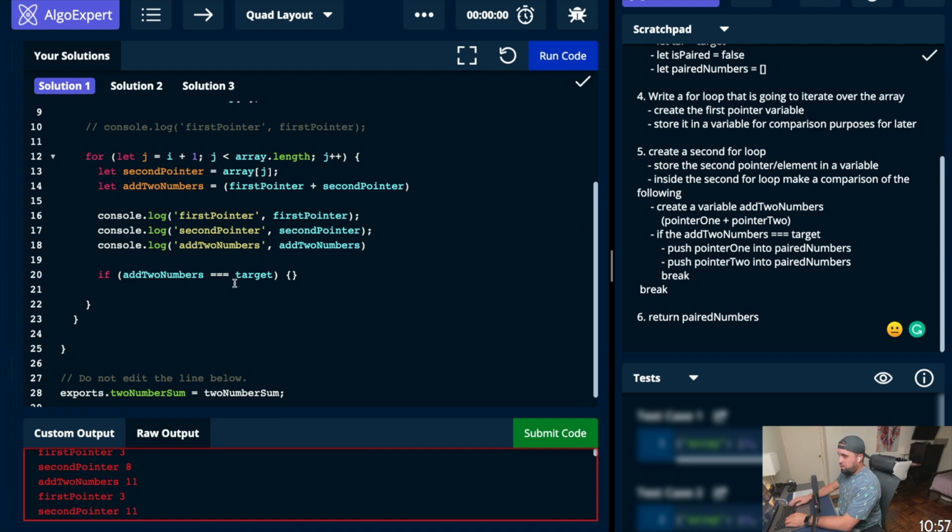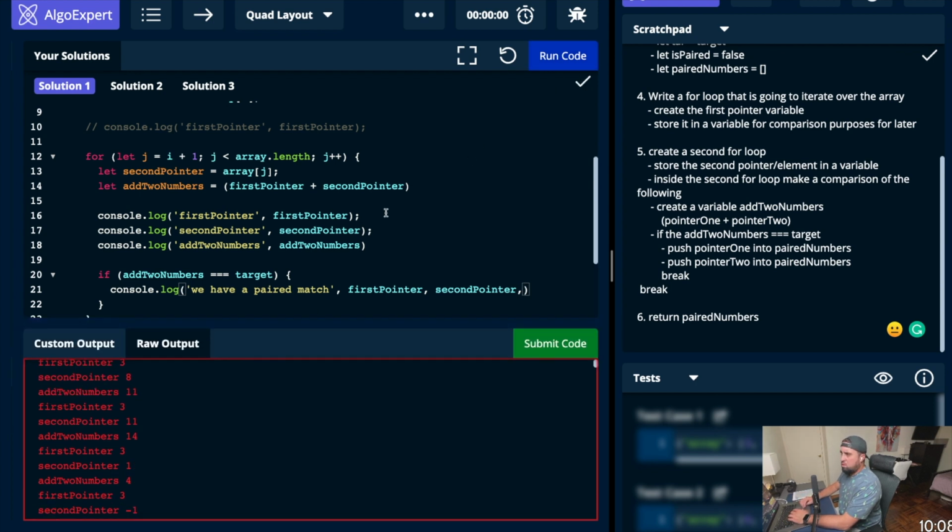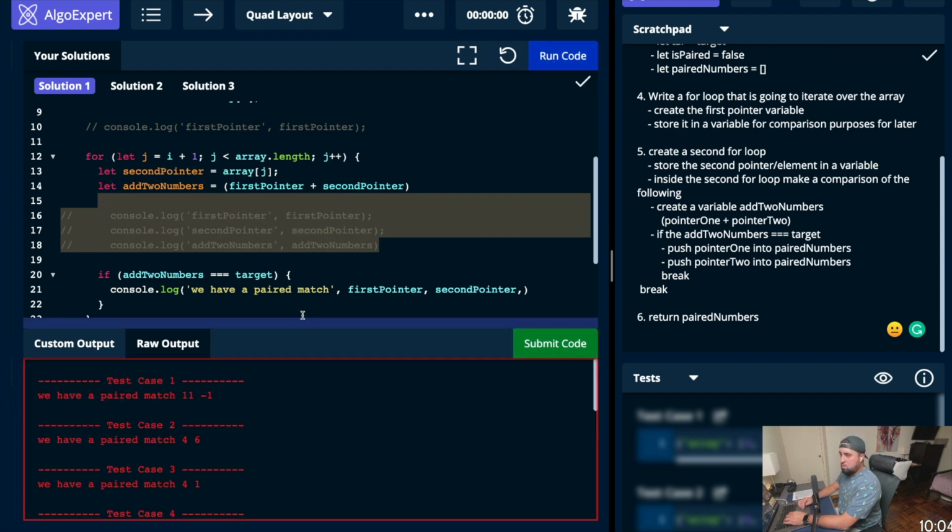We're gonna log it out. We're just gonna say something along the lines of, we have a match. Console.log, we have a paired match. And that paired match is going to be first pointer, second pointer and the actual all right, let's just see what that looks like. I'm thinking in my head. Okay, so let's comment these out, run the code.